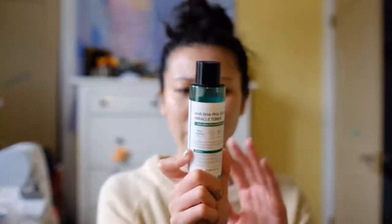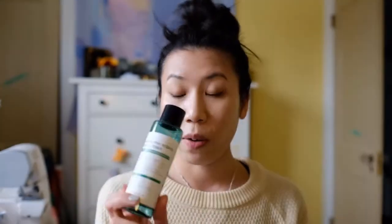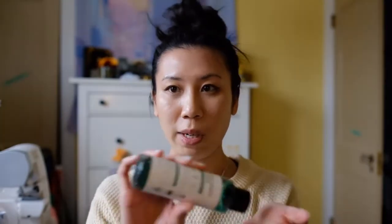There's 150 milliliters of it. It does last you a decent amount of time even if you use it day and night, and if you don't use cotton pads, you could stretch it a little more because cotton pads will take up part of the product and you can't get it out because it'll absorb in the pad. So if you just put it on your palm, you'll stretch the product a little longer beyond a month and a half or whatever your frequency of use is.